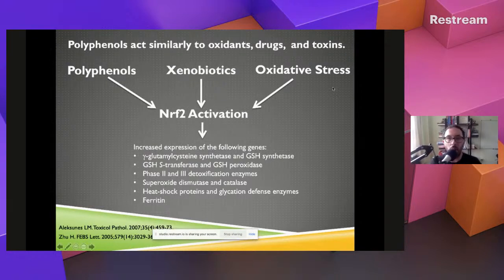All of these activate NRF2 signaling. And that doesn't just increase antioxidant synthesis, such as glutathione. It also increases phase 1 and phase 2 detoxification enzymes, including glutathione transferase, and antioxidant enzymes, heat shock proteins, and glycation defense enzymes. But what does it also do? It increases ferritin.